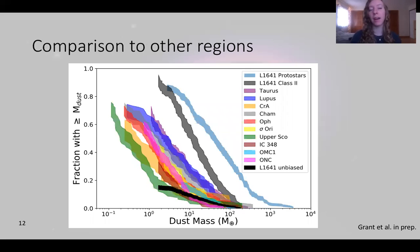So now I want to compare L1641 to other regions. Here I'm showing a cumulative distribution as a function of dust mass. You can see the L1641 protostars are in the light blue at the top. Just below that are the L1641 class 2s in our sample. Below that, the collection of colored lines represent other regions that have been surveyed in the millimeter, and you can see that those are quite tightly packed.